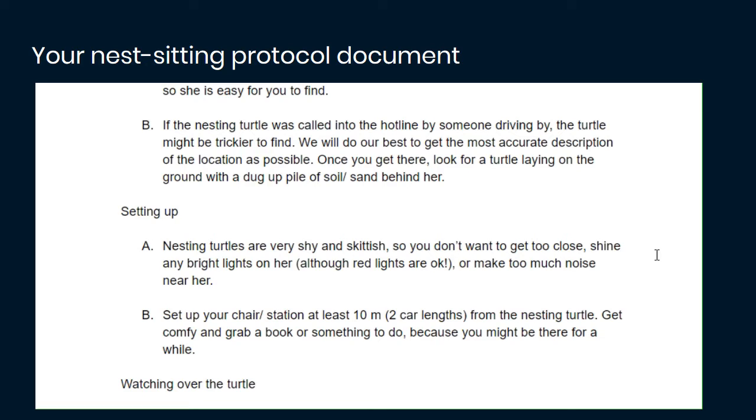So really taking that seriously, because if you startle her and she abandons her nests, you will feel really bad, and we don't want that. So it's definitely possible to not startle her if you just follow these guidelines.